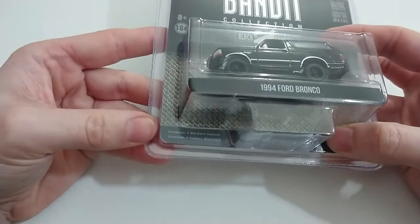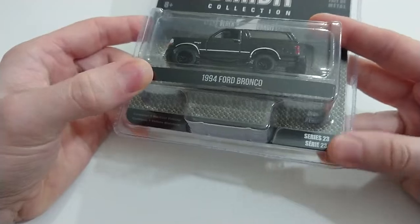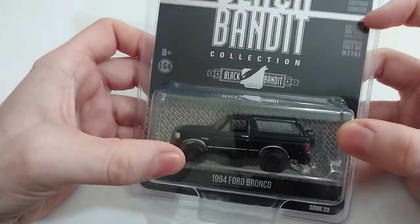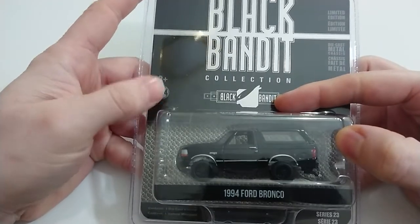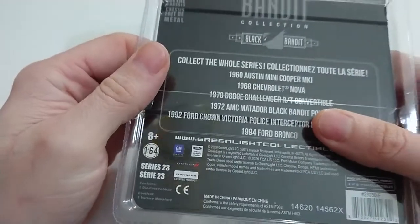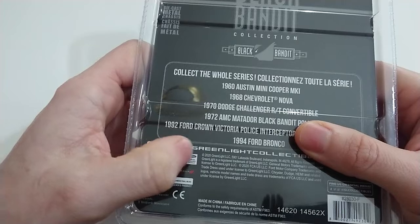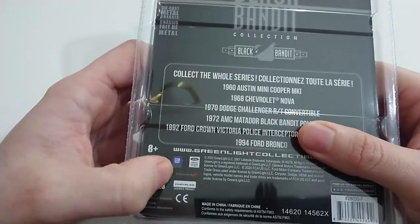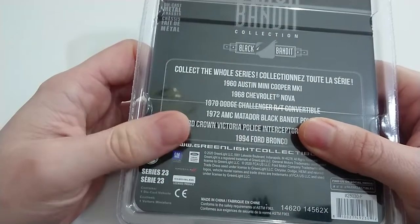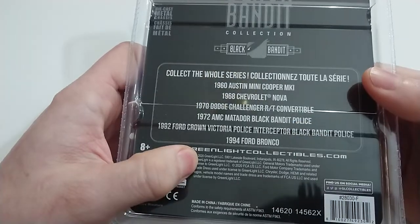But anyway, as you can see, they still do the "contains one die-cast vehicle" on this side, Series 23 in French and English, and then you have French and English "limited edition, die-cast metal." They advertise the scale there. I bring that up very often, but just letting you know again. And here's all that stuff from the front. Then you have the legalese from GM, Ford, Chrysler. And I don't know why they put Dodge as well as Chrysler. I mean, if it's FCA, it's FCA, but anyway, 2020.